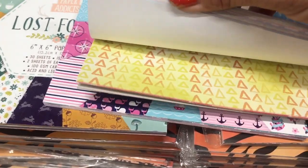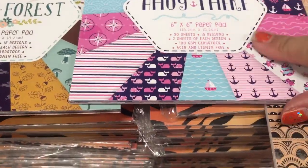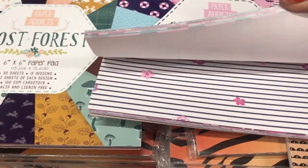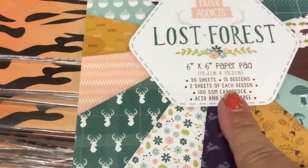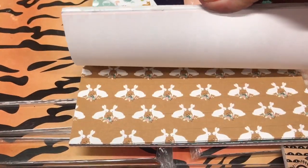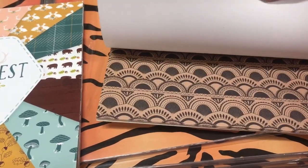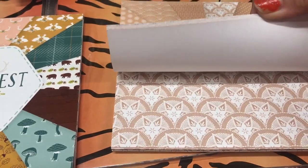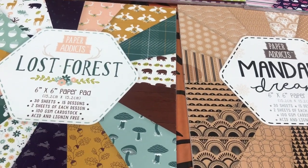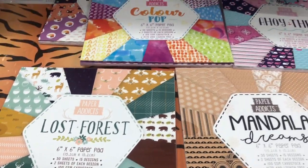This is the colour pop. They've also got a Hoy there, which is this water and sea theme. They've got the Lost Forest, which again would be great for autumn. And they've got this Mandala Dreams, I think that's how you pronounce it, which again would be great for autumn. So as I said, that's a few of the new paper pads they've got. I don't think I've seen any more different ones. I think I've pulled all the ones out that I can see that are actually quite new.